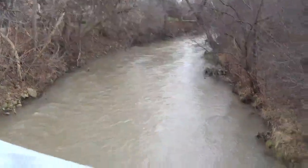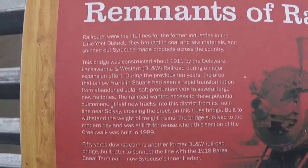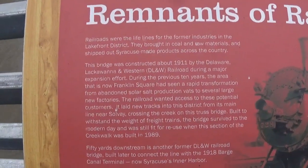Suspicious? No. And then there's more buildings over there, but we're almost out of the buildings area where we could talk freely. I'll read this to you.